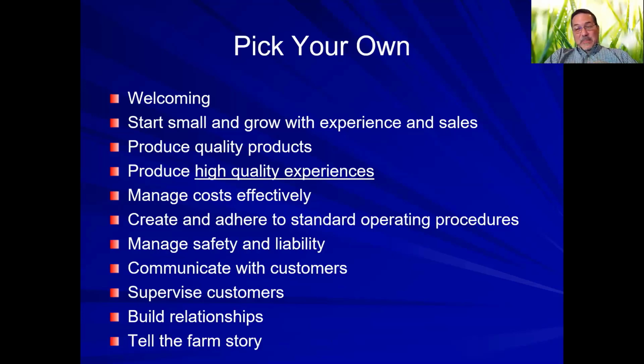Manage safety and liability. People are coming onto your property with pick your own. Liability insurance is going to be a must. Communicate with the customers, absolutely. Supervise them by all means. Build relationships and tell your farm story. At every chance you get, tell your farm story.